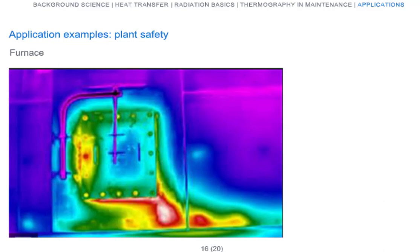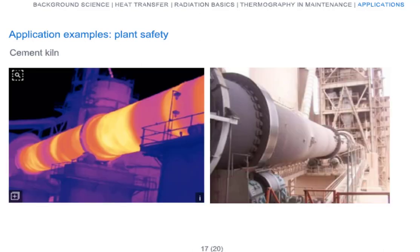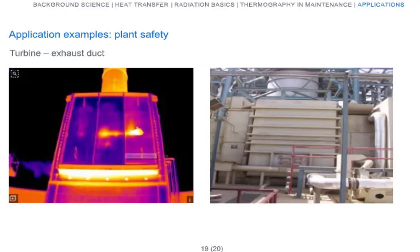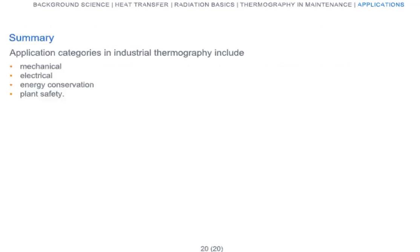A thermographic study of this furnace clearly indicates an abnormality in the surface heat distribution, possibly resulting from damage to the refractory lining. The breakdown of the insulation in this cement kiln is clearly visible. Surface temperatures above 500 degrees Celsius were evident. Thermography detected a weak joint on the side of this steam main stop valve. Thermogram indicates a problem with the exhaust duct from a gas turbine.